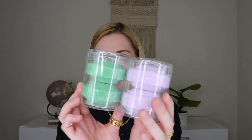Okay, when I said there were five products in the box, there's actually kind of a duplicate product. So really there's actually six because you get two sets of shower steamers. So for me, that's actually six products because it's two separate things. So you get them in Calming Lavender and also Walking in the Woods.